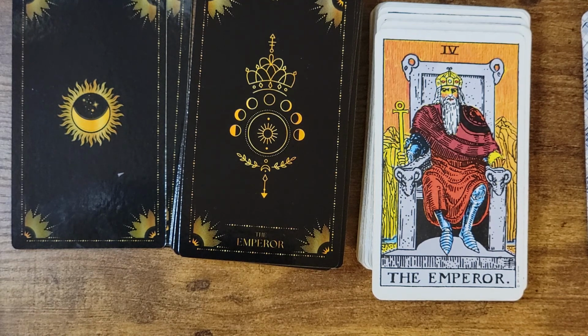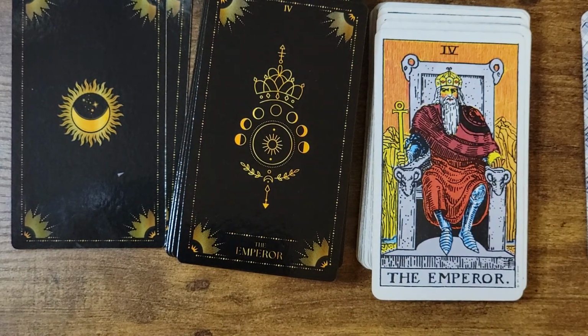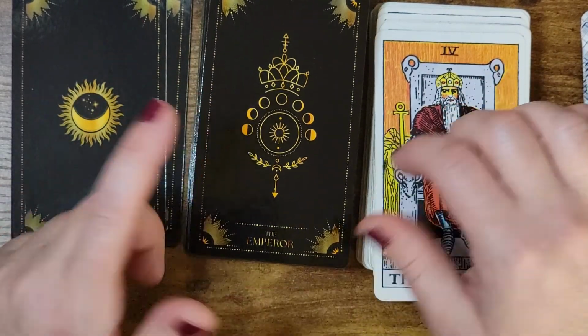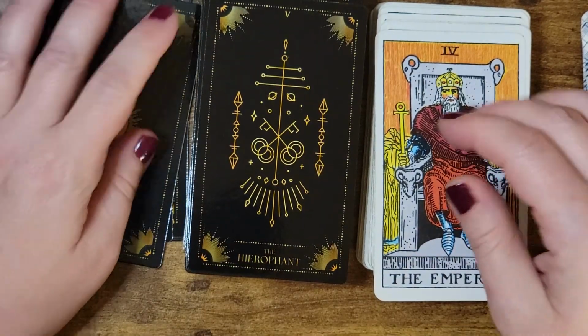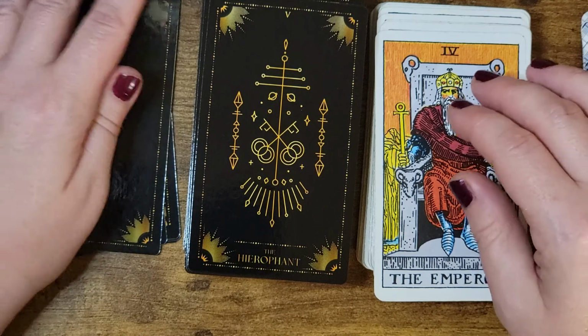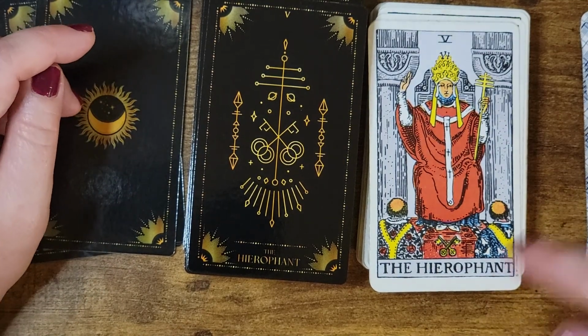I don't get any of that from that card at all. I think the book is decent, but not impressive. And that's just my opinion. The cards are interesting, but this doesn't really give me a whole lot in terms of how I would think of the Emperor. And I don't feel like the book gave me as much as I would like. The only similarity here are the keys.